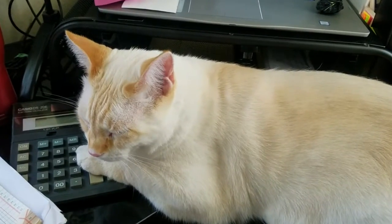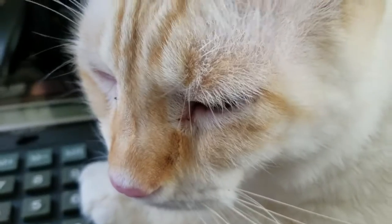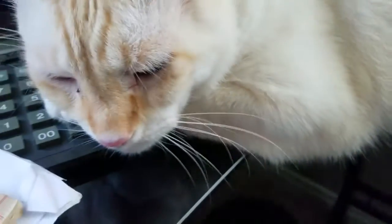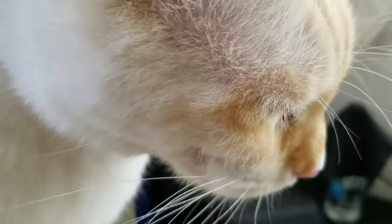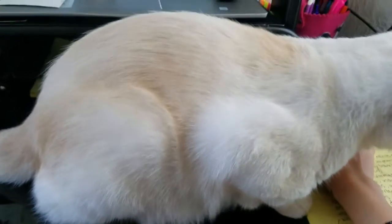Puppy, I'm trying to work. You just want to sit there and purr, honey. You getting comfortable? Oh my god. Oh, yay! Oh, puppy! No, you cannot lay there, though. Oh, good. Are you going in turkey pose?